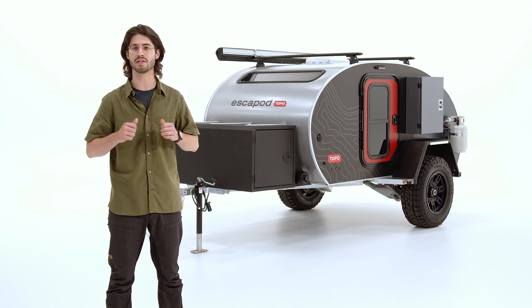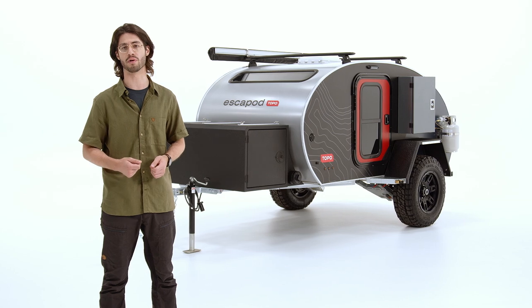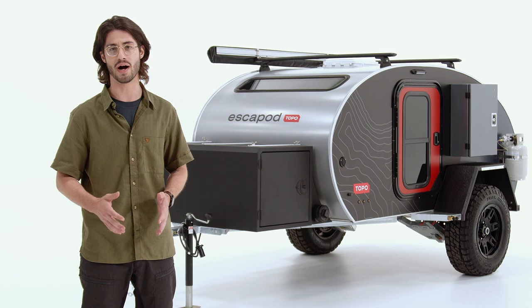More than ever, the first touchpoint for Escapod is digital. Our in-house team has designed and developed an industry-leading online experience to educate and guide you through the ordering process. We've lowered the barrier to entry by offering a quick and easy $500 reservation option to ensure you get the earliest spot in our queue the minute you're ready to buy.